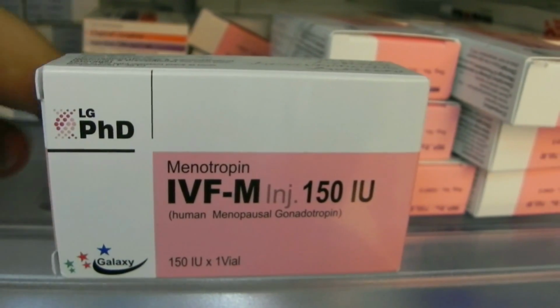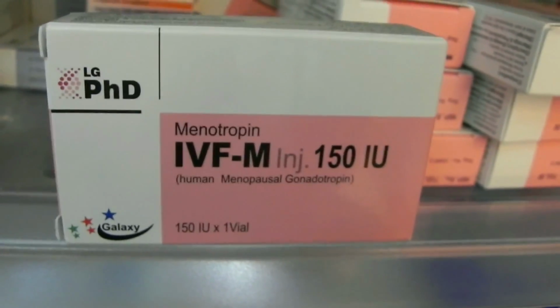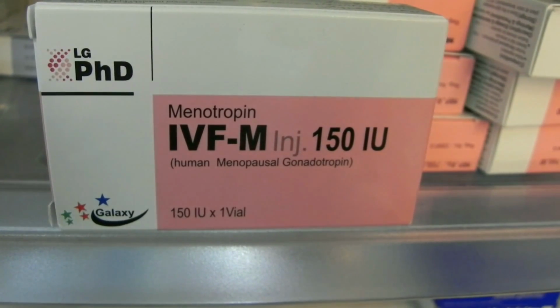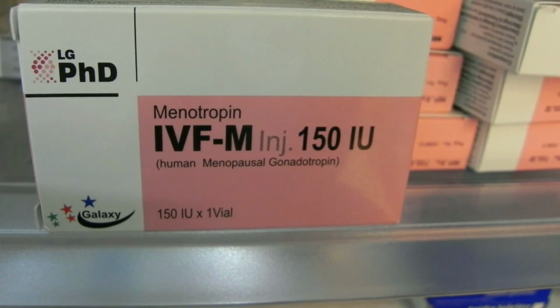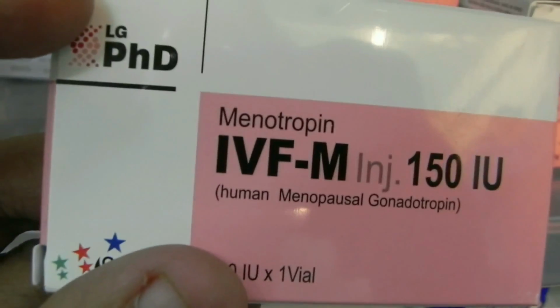Moving on to the next product, this is IVFM. This is a human menopausal gonadotropin, 150 international units. Indications include, in women it's used in primary and secondary amenorrhea, hypomenorrhea, anovulatory menstruation, amenorrhea after delivery, including Sheehan's syndrome, which is pituitary necrosis after delivery, Argonz-del Castillo syndrome, which is amenorrheal galactorrhea. And in men it's also used to treat oligospermia, azoospermia, hypogonadism, and eunuchoidism. I mean, it's written on the package, on the box. This comes in one strength only, 150 international units. It's a pink box.